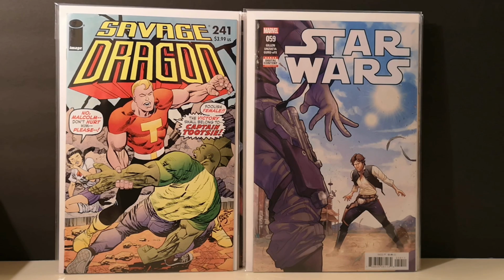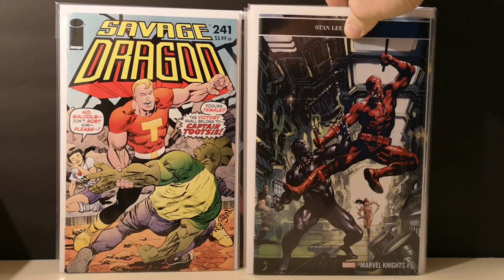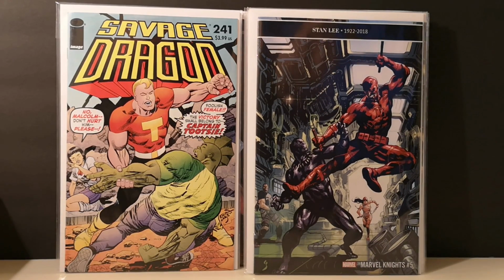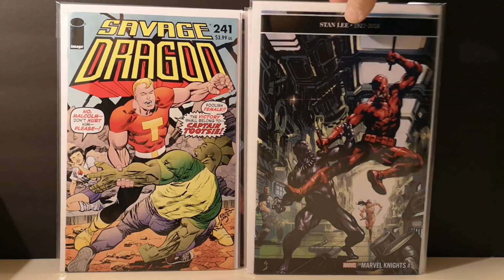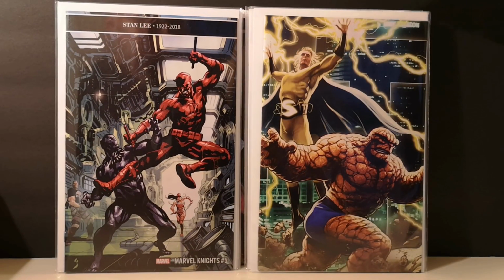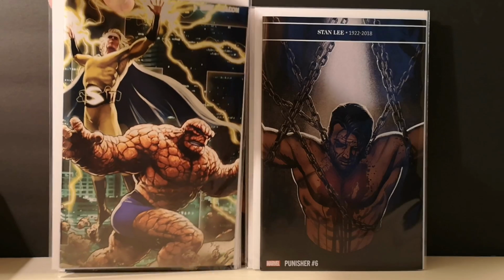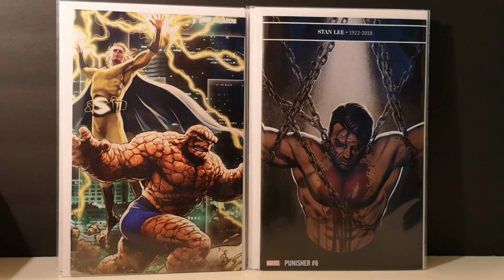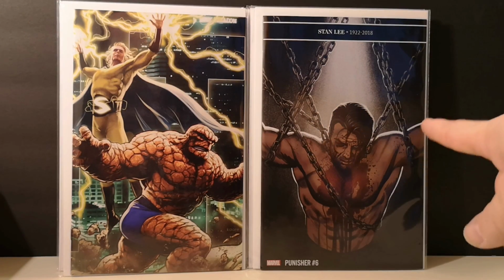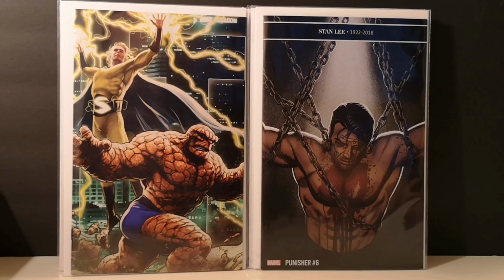Back into more Punisher books. We've got Marvel Knights, that's a Stan Lee cover, issue number 5. And then I believe the next one's a connecting cover, and that's with Thing, and I don't remember that guy's name, some new character I haven't really read much into. And then the Stan Lee tribute cover to Punisher number 6. By the way, the Stan Lee tribute covers are not actually variant covers or full-on covers. The regular covers are regular edition releases.